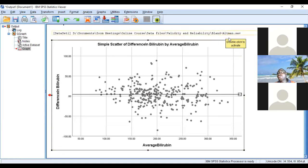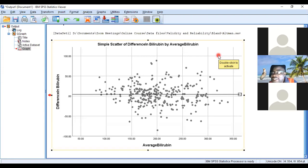Okay, sorry. That showed that the chart editor window was not showing. Okay, I need to share it. The next one I will share. So you can see. Can you see now? Can you see now? Yes, sir. Yes, now 4.2.